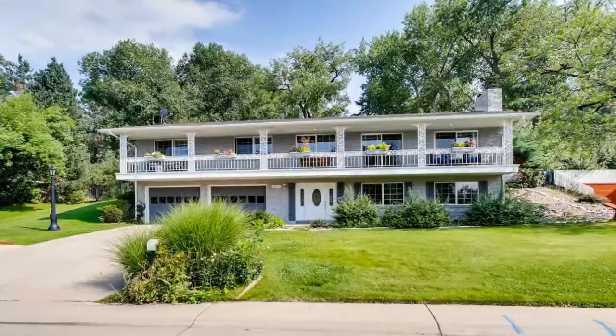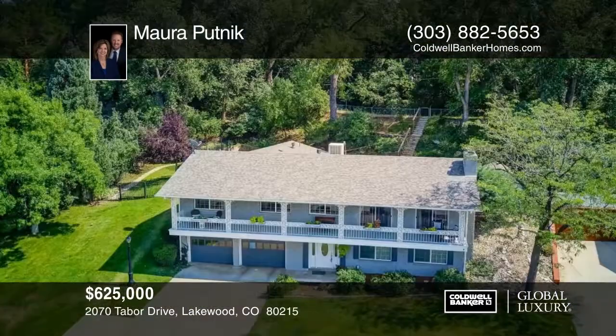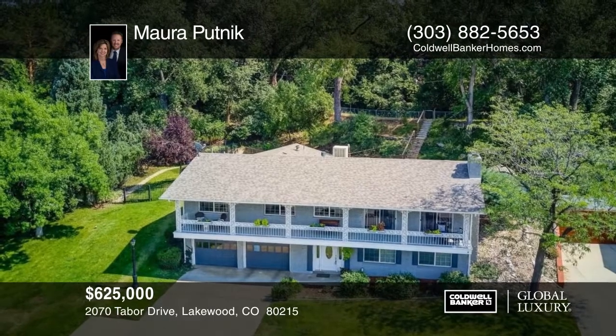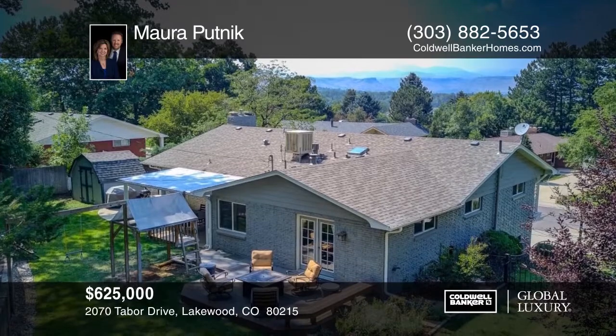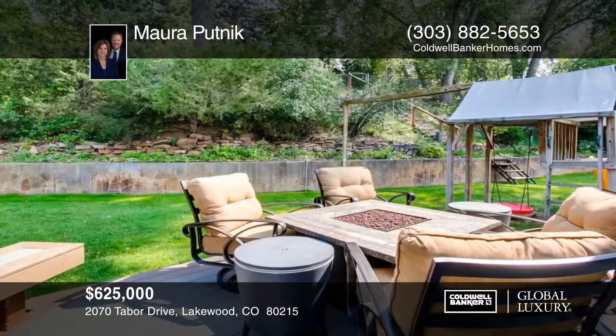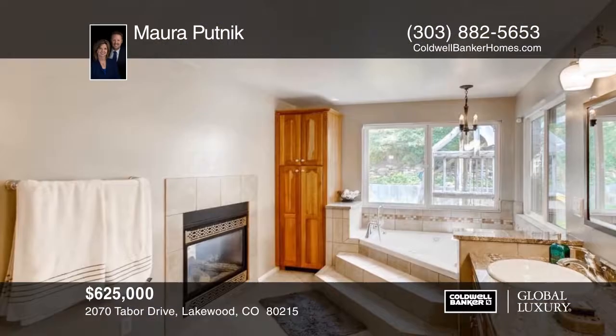Welcome to this beautiful New Orleans-style home nestled in the heart of Applewood. This lovely home sits prominently on its own very private and spacious lot. Check out the spectacular mountain views from the upper decks and elevated gardens. Get ready to spend time in the professionally landscaped backyard with a large covered patio.